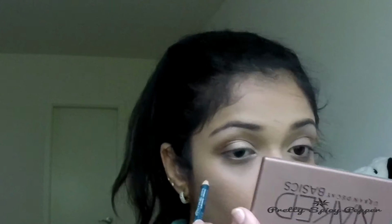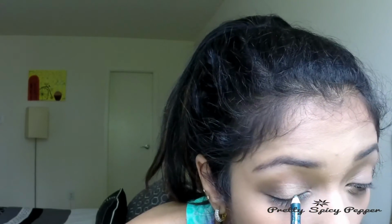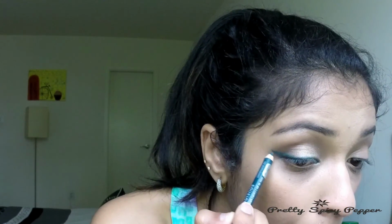The eye pencil I'm using today to draw the wing is by Bourjois, or Bourjois, however you pronounce that. I'm sorry if I'm saying it wrong, but it is in the shade 73 Deep Green, and I'm just going to create a wing with it. It's really blunt, so I just go ahead and sharpen it and then just continue creating the wing.